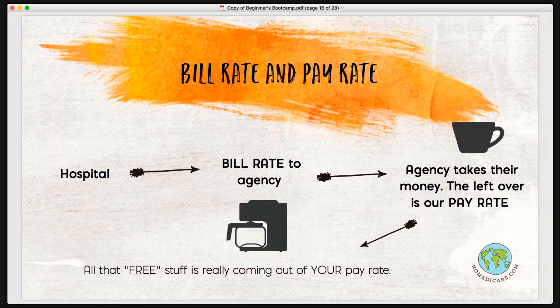A lot of times it depends on their location, on how big the need is. Is it a strike rate? There's all kinds of things. And so even one hospital could change their bill rate from month to month. And that's like a secret thing. We don't get to know what the bill rate is most of the time. So the hospital is paying a bill rate, the hourly rate, to the agency.